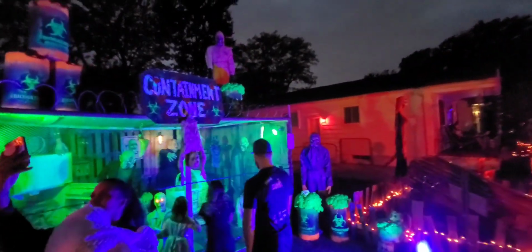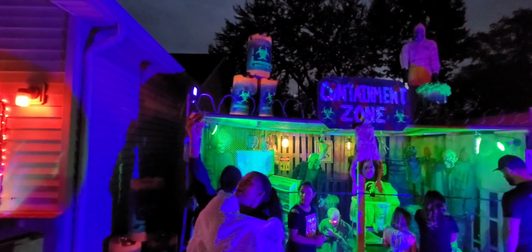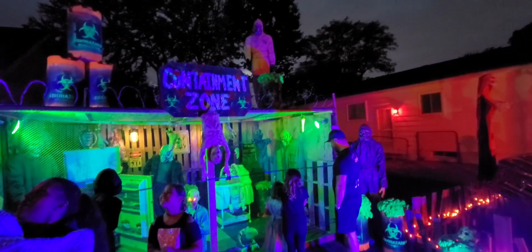And it looks like we've got a containment zone here. This is a zombie outbreak area. Look at how they did the little biohazard cans on the roof. That is so cool. Awesome job. Look at the little zombie baby in there.